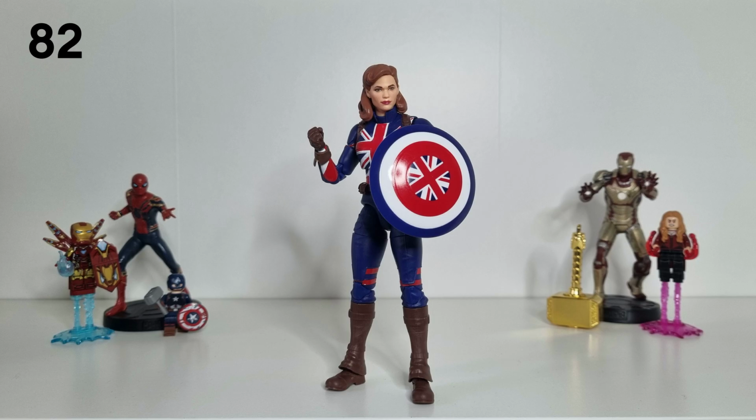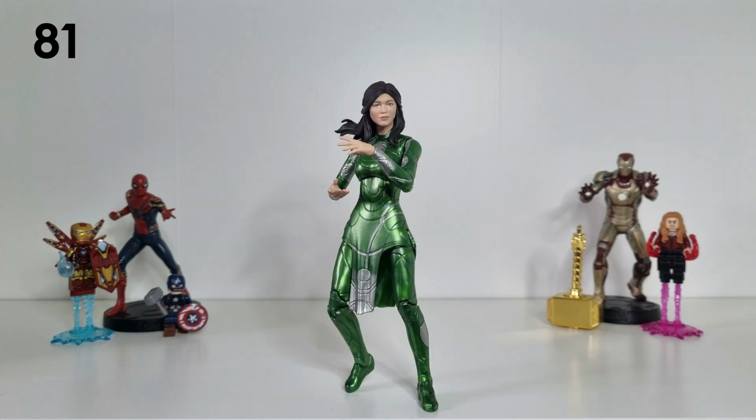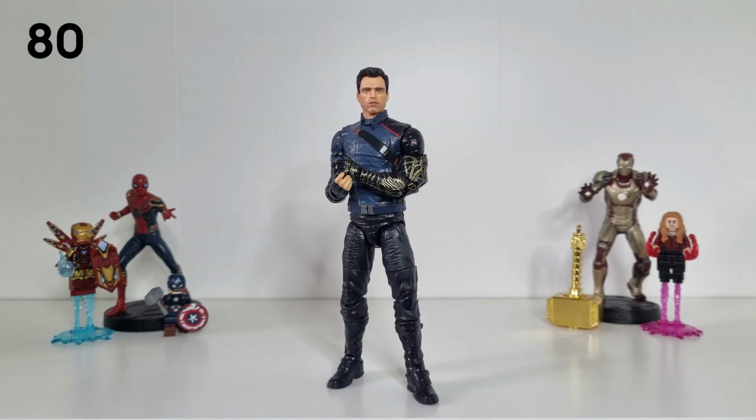82, Captain Carter, this one will not stand up for love or money, knocks everyone else off the shelf daily. Plus I don't like that cartoony style, probably the most controversial positioning on this entire list. 81, Cersei, looks cool, articulation not amazing. 80, Bucky has an awesome arm but everything else is a bit plain.